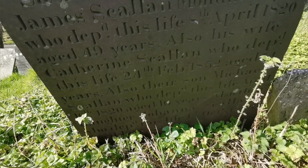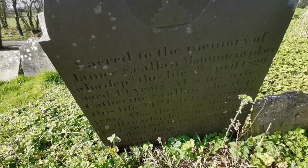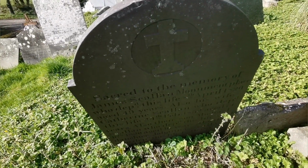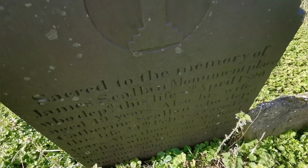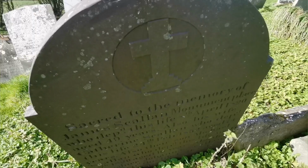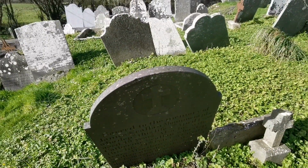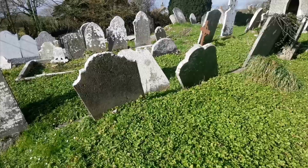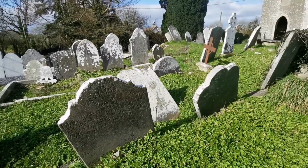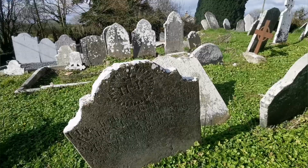16 years old. But look at the condition for 1800s that headstone is in. It looks like it was just made yesterday. The inscription is perfect. The quality of the headstone is really, really good. Beautiful old graves.